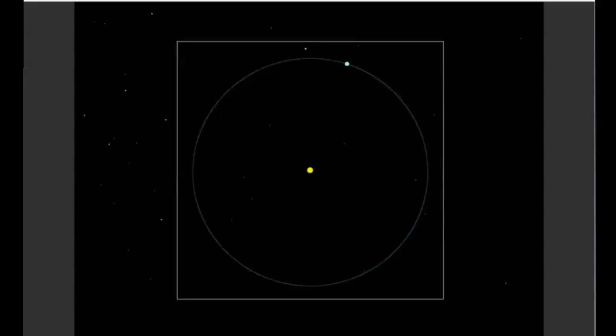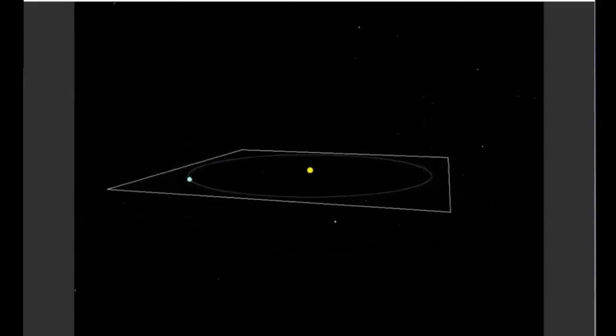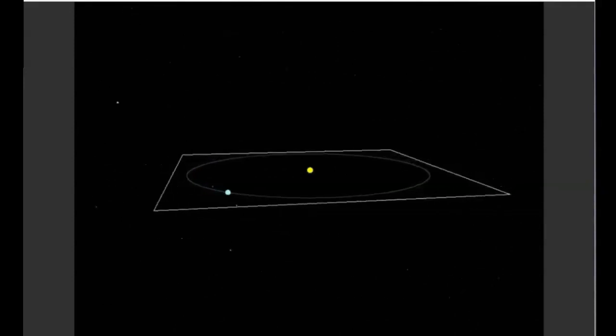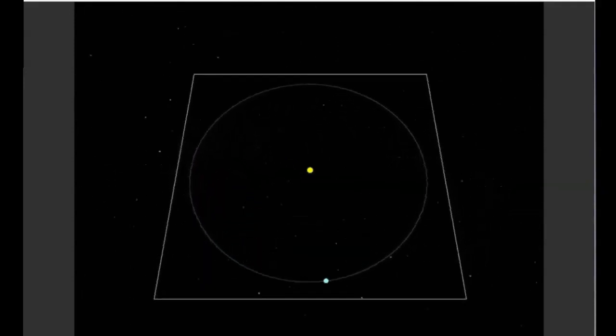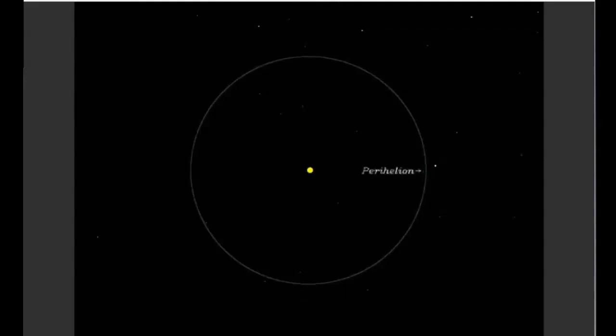Imagine a gigantic blackboard in space, and the Earth tracing out its own orbit. If we fly along with the Earth, we can see that, like a circle, the orbit is flat, and the blackboard marks the orbital plane. Actually, the orbit is an ellipse, but it's so nearly circular that it's hard to see the difference. At its closest point, Earth is only 3% nearer to the Sun than at its farthest point.